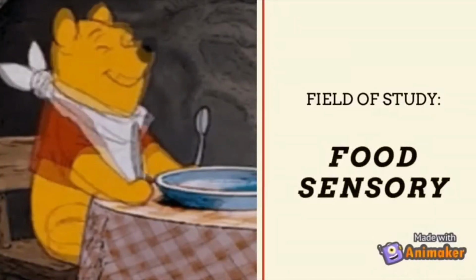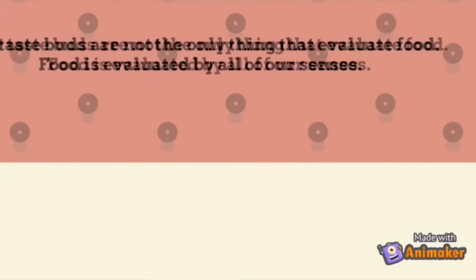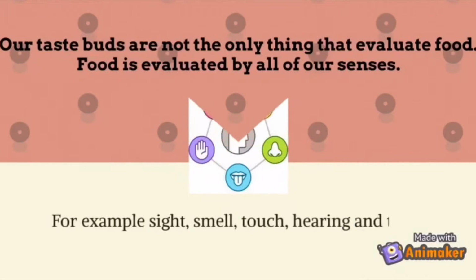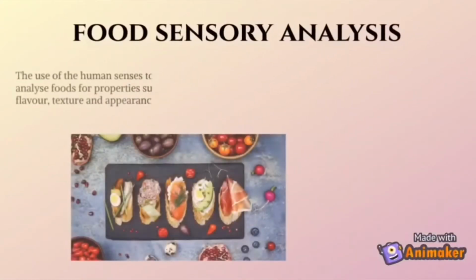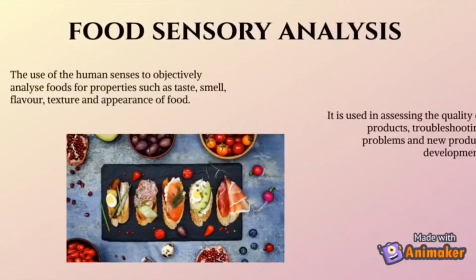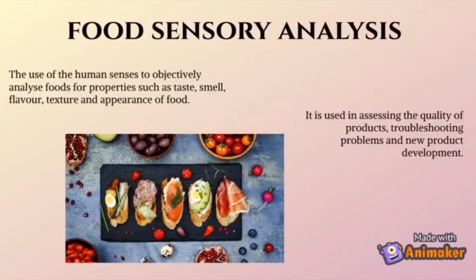Food sensory. Our taste buds are not the only thing that evaluate food. Food is evaluated by all of our senses, for example, sight, smell, touch, hearing, and taste. Food sensory analysis is the use of human senses to objectively analyze foods for properties such as taste, smell, flavor, texture, and appearance of food. It is used in assessing the quality of products, troubleshooting problems, and new product development.